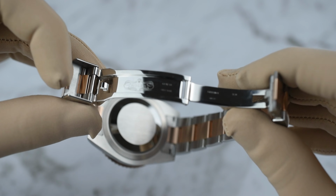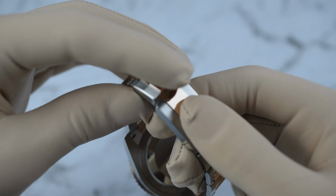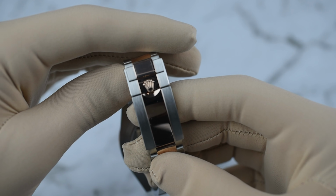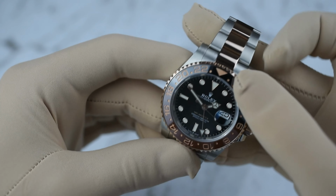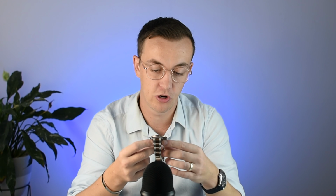The Rolex GMT Master 2, for me, is the perfect example of a two-tone Rolex. This is my favorite modern sports Rolex, and it's not even close, guys. There's something so impressive about having a sports tool watch that has gorgeous rose gold accents to it. Rolex have absolutely mastered this now.